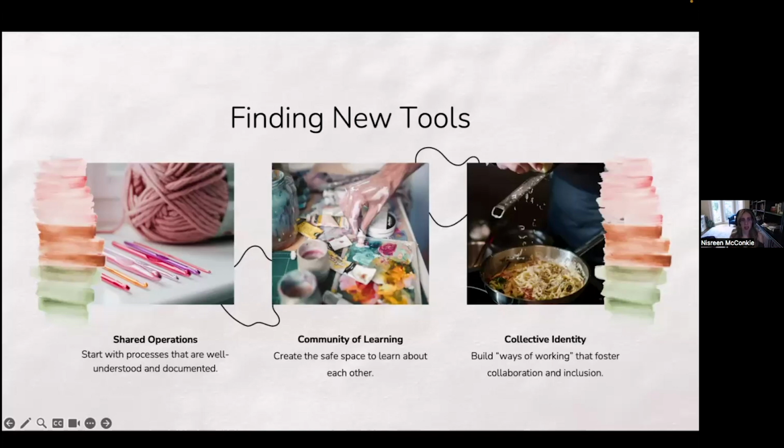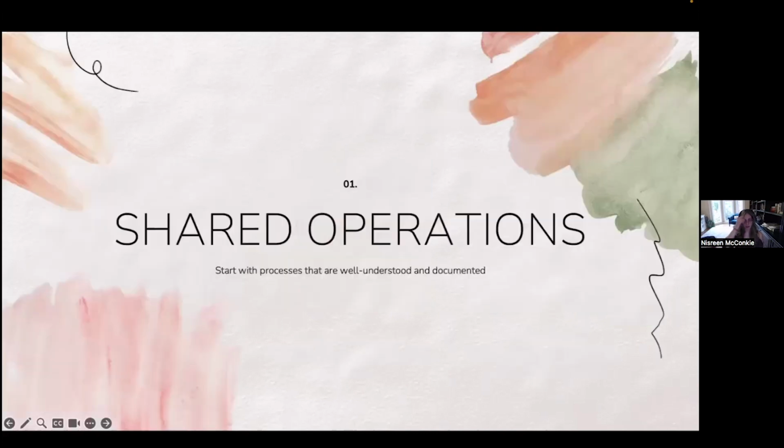Over time, depending on the makeup of your organization, your goals as a research team, and where you are on your maturity journey, I think there's also an optional third step, which is to create a collective identity, right? To essentially build ways of working that foster collaboration and inclusion, that make it easy and organic to work together. But I'm going to start with the easy stuff, the least vulnerable stuff, which is shared operations.